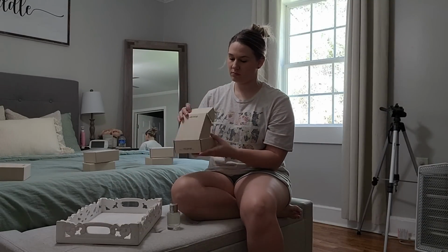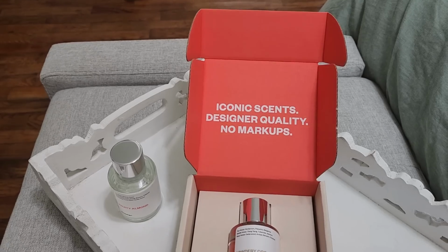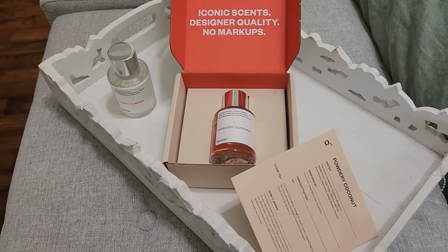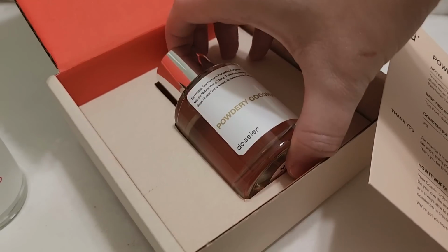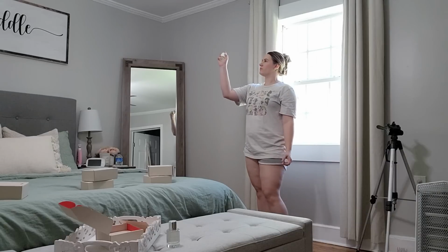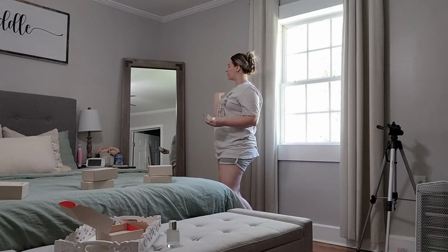So the Fruity Almond is one that I personally would not wear on a daily basis, but it smelled so good. The next one is the Powdery Coconut. I love the Floriental Coconut, and the Powdery Coconut had more of a powdery scent. It's really hard to explain, honestly. You guys would have to smell it yourself, but if you want to check out their coconut scents, I highly recommend the Floriental Coconut. It smells so good, and I wear that one so much in the summertime.